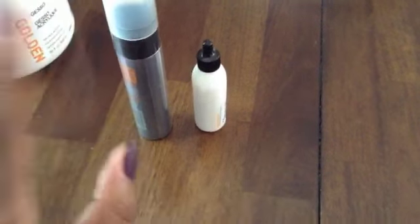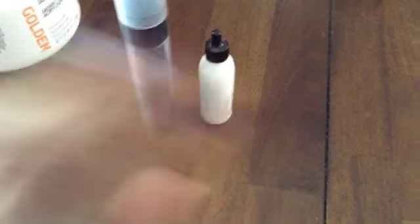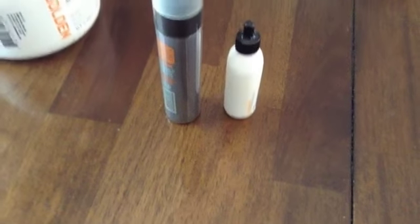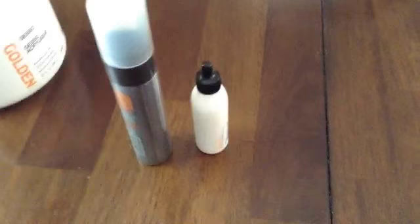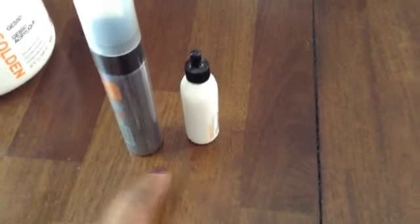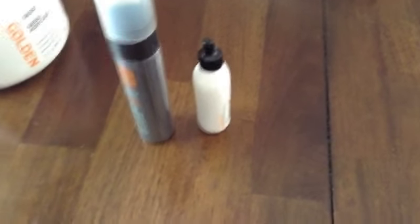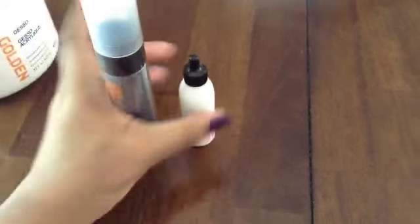Swear to God, these are the best pens ever made. For me, I have found, I just love it. I've never used the black one, but the white one, oh my God, I just love them. So that's what we bought yesterday.